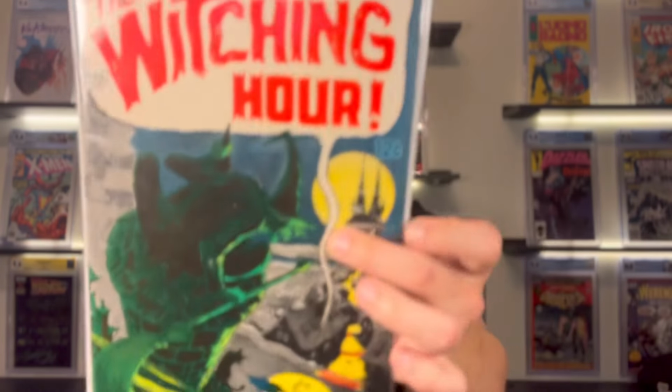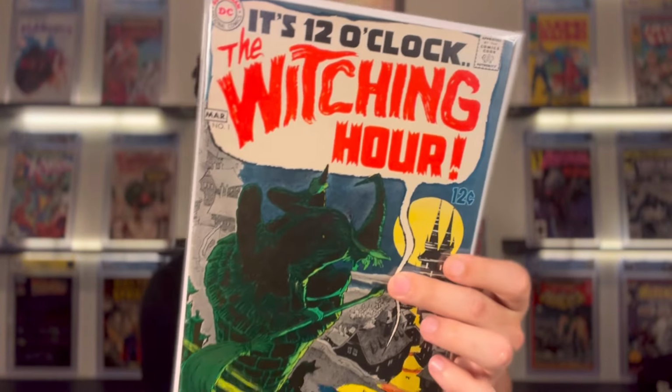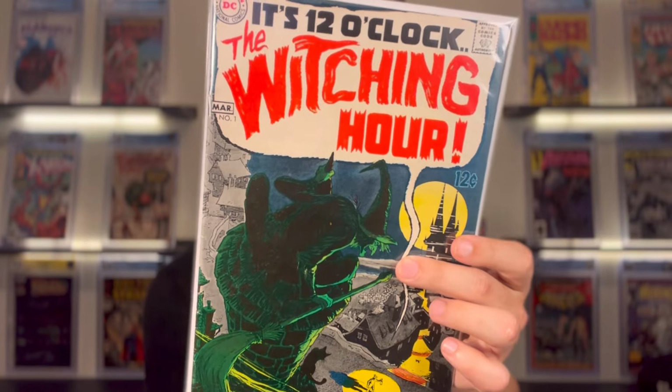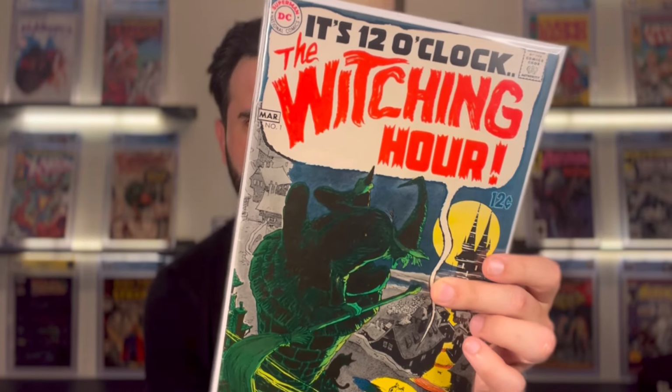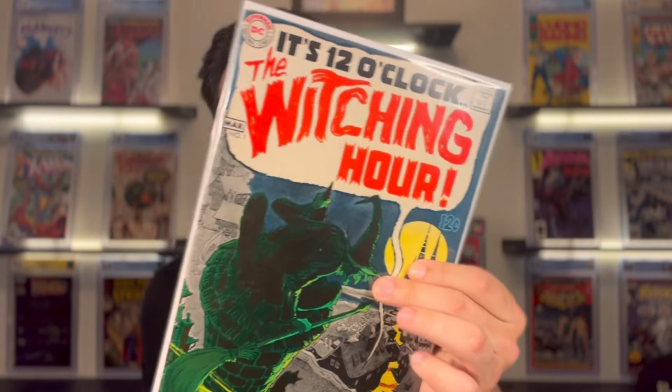You ready for this? Witching Hour number 1. Look at this. This is a Nick Cardy cover here, and this is the start of the famous Bronze Age horror run. Very, very cool. Witching Hour number 1, and it's in pretty decent condition. I would say it's probably a 7.0.